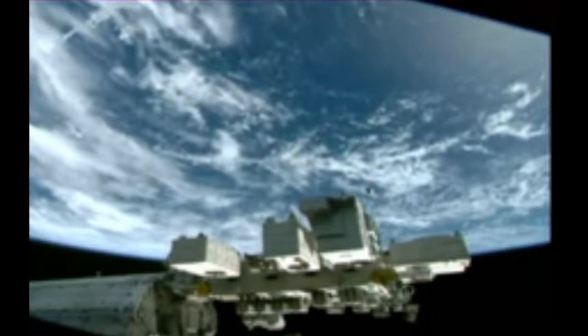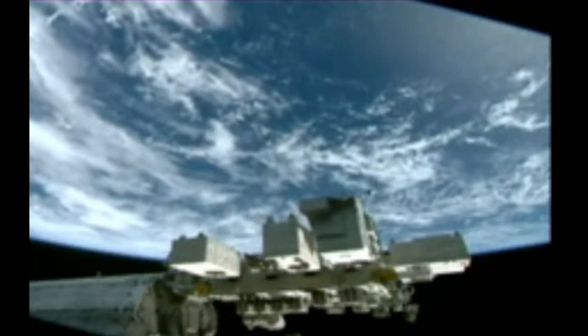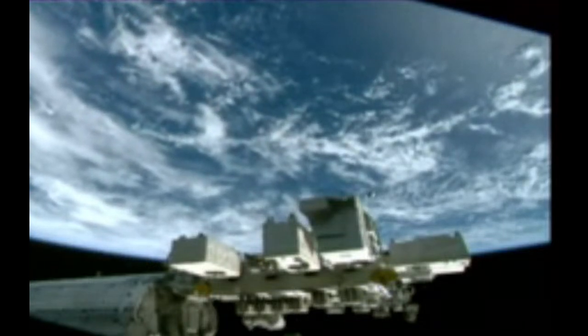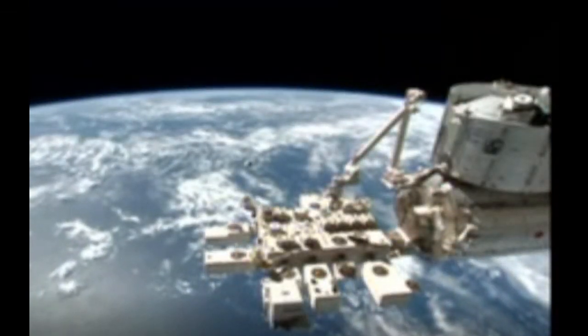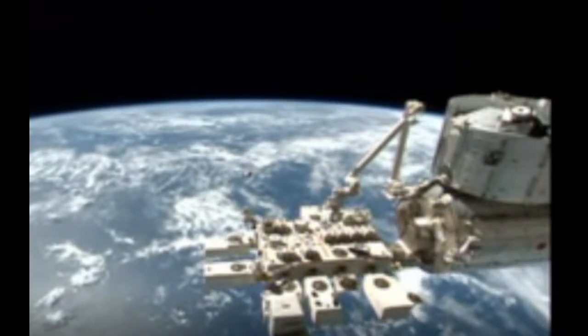If you look closely, you can still see Dragon. They're just kind of off to the right hand, slightly right of center. Yeah, you gotta squint. Yeah, I can see a little bit of it, pretty much directly in the center of the screen now.